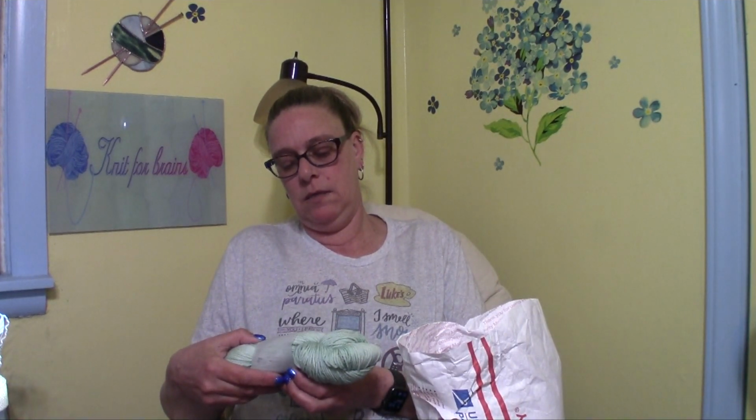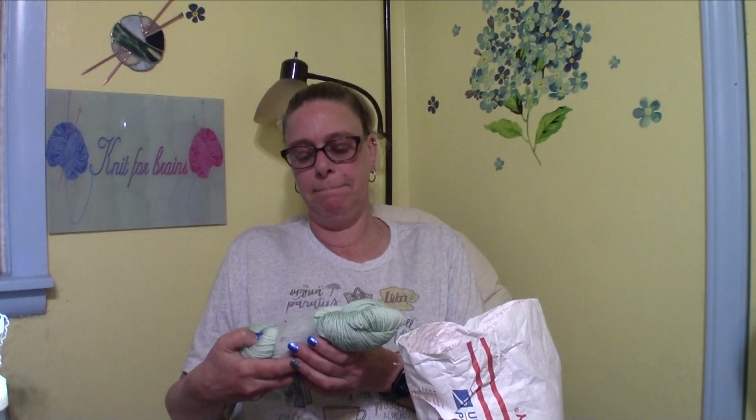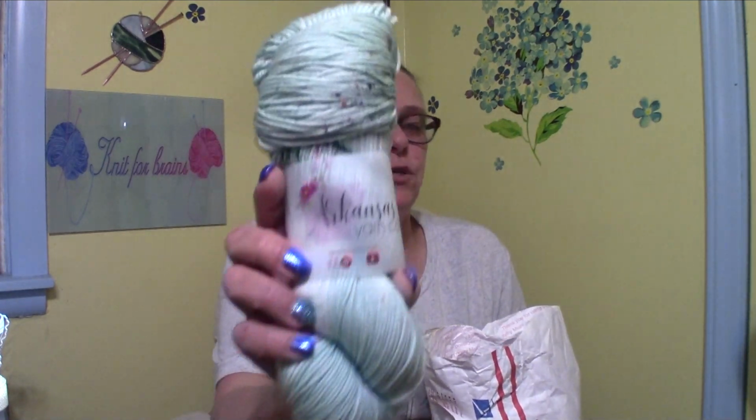So she sent me an Arkansas Yarn Co. yarn, which does not have the name on it. I'm not sure. But it's really pretty.